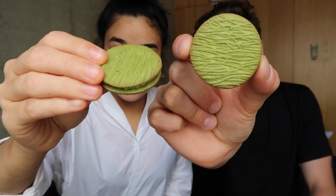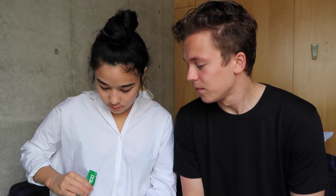Ooh, these look good. So these are matcha sandwiches. They look like Oreos, but they're fully green. Head to toe green. This is Japan, why you gotta package so much? Plastic packaging everywhere, but then you have the most difficult bin systems. I don't know how to use them. All this packaging, you can't even throw it away. I don't understand it.